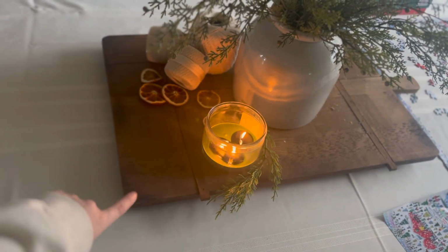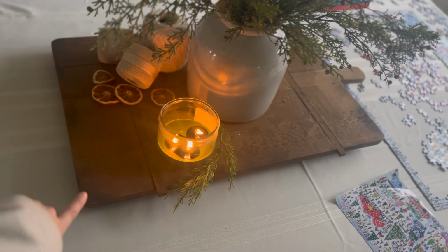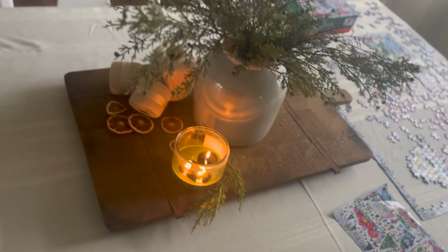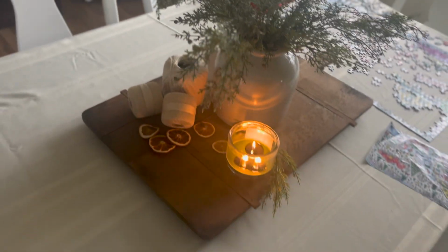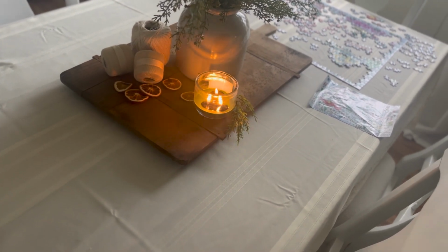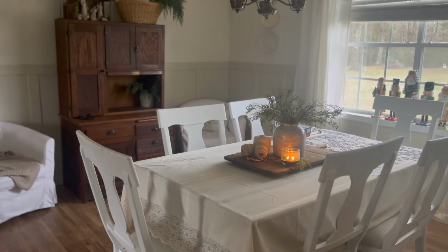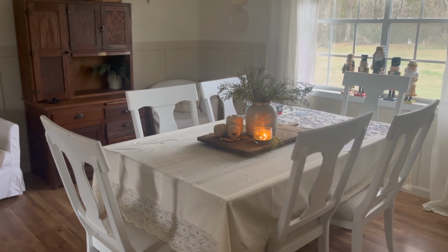And I will say, I also thrifted this cutting board and this crock. I think I paid like $5 for the cutting board and maybe like $7 for the crock. So don't underestimate finding decor at the thrift store, because that's what the majority of my house is decorated with, is decor from the thrift store. And I'm just really, really happy with the way it looks. I think it's beautiful and just very timeless for this Christmas season.